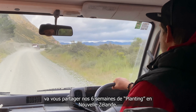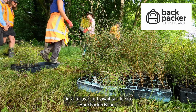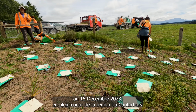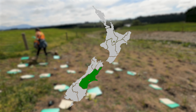Today, we're going to share with you our 6 weeks of planting in New Zealand. We found this job on the website Backpacker Board. We worked from November 6 to December 15, 2023, in the heart of the Canterbury region, and more specifically in the middle of the Rangitata gorge.